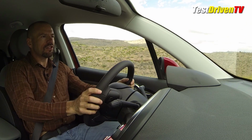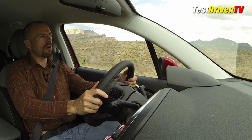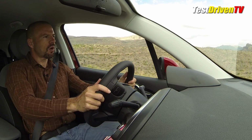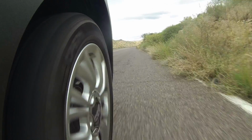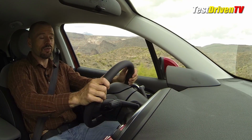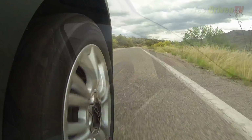Now, while the handling is very well tuned for on the pavement, one thing it does do is get a little bit rougher when either the pavement gets rough or you get off the pavement. So that nice staccato sports car ride that you have here on the regular pavement, well, when the going gets rough, that ride becomes forte in short order.